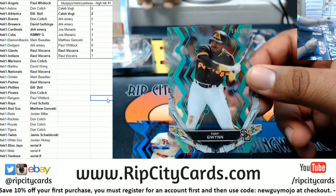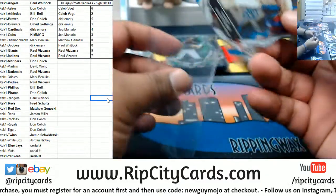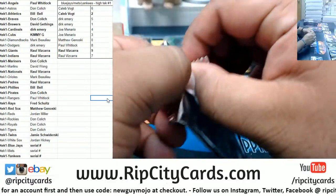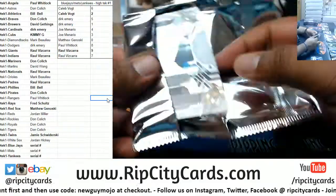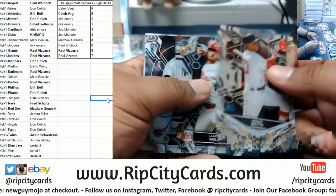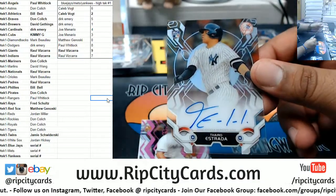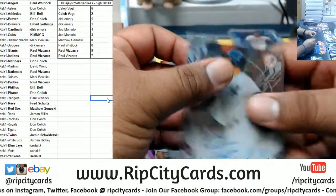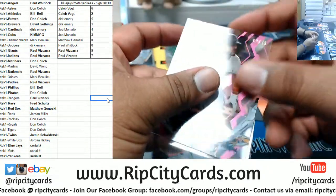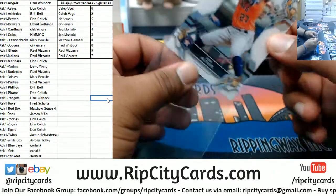Tony Gwynn to 150, Padres. McCutchen, Phillies. Mookie Betts, Chris Davis, Aaron Nola. Another Estrada. We got to random this one because it's not numbered, for the Yankees. Alfaro, 75, Marlins. Altuve, Astros.